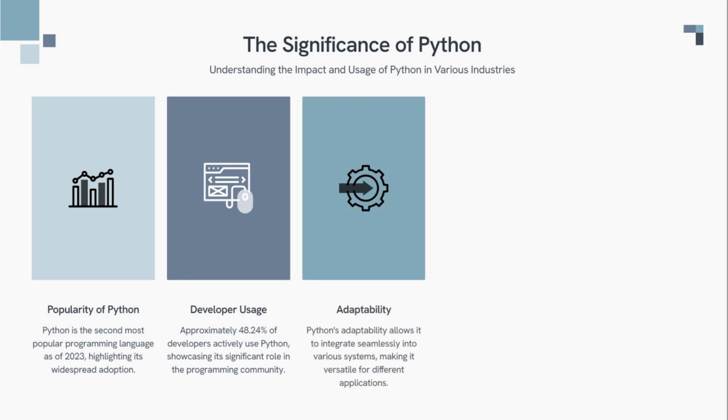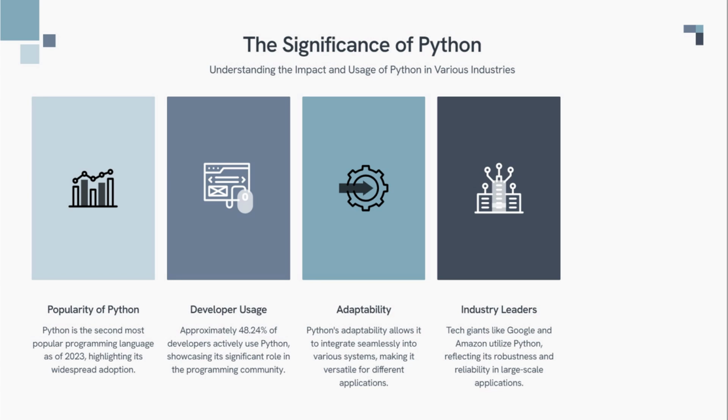Python's adaptability is another key factor in its success. It supports multiple paradigms, including object-oriented, functional, and procedural programming, making it suitable for a variety of projects, no matter the size or complexity. Many industry leaders rely heavily on Python. Companies like Google, Microsoft, Facebook, and Netflix use Python for tasks ranging from back-end development to data analysis and machine learning. Its ability to integrate seamlessly with other technologies further boosts its appeal.